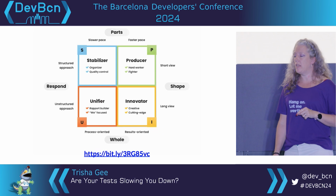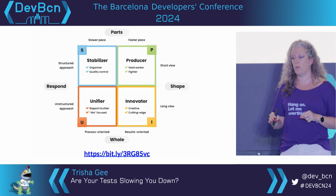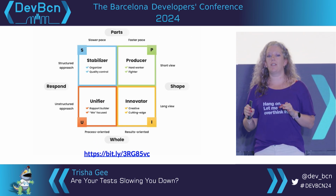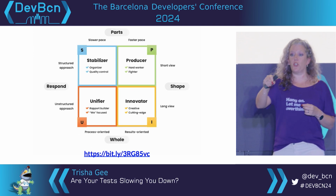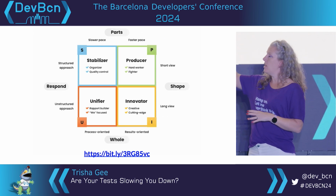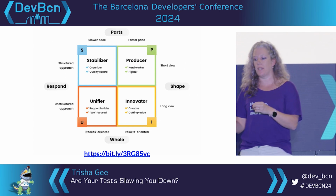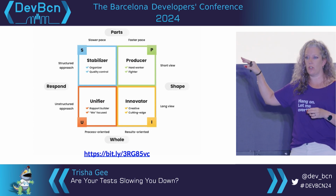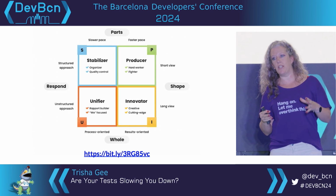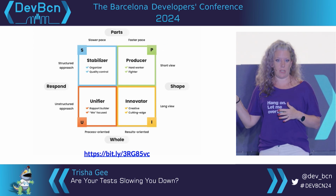I recently finished reading Organizational Physics, and this talks about four personality types. It talks about stabilizer, producer, unifier, and innovator. And it's not necessarily that one person is always just one of those things. It's that one person tends towards some balance of these things, and as that person moves into different roles or different circumstances, the focus might slightly change. But it's quite a good way of thinking about the strengths and weaknesses of a particular individual or team when you think about, are there people who can do these things?